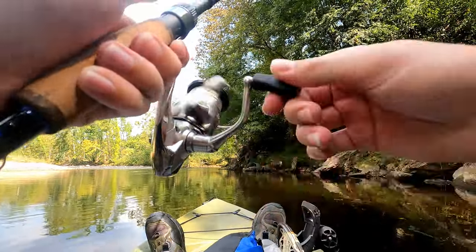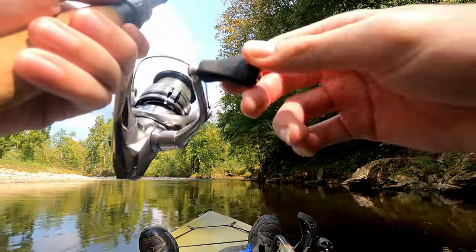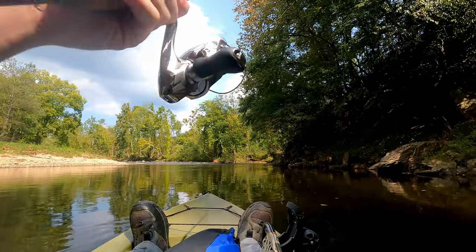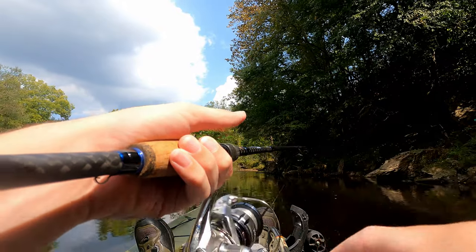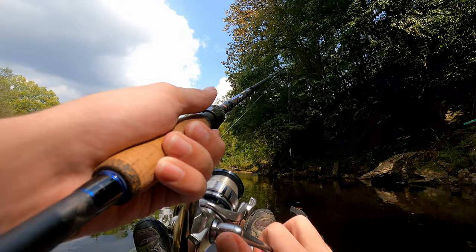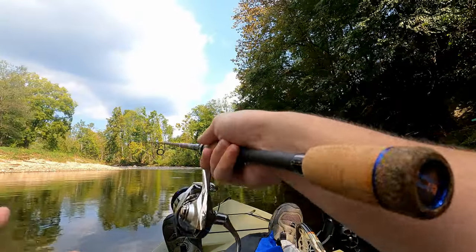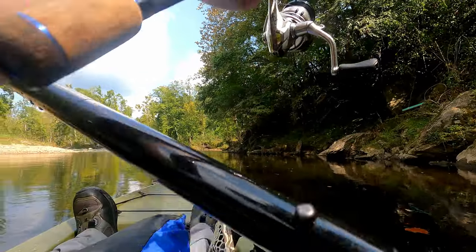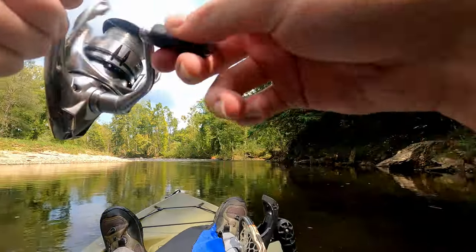So, yeah, I've had a few bites here. Nothing too crazy. I don't know, could be a bunch of snags too. Really not 100% sure. I might switch up the baits here pretty soon, see if that helps, because I feel like they're wanting the Ned Rig. I don't feel like they're really committing to it.